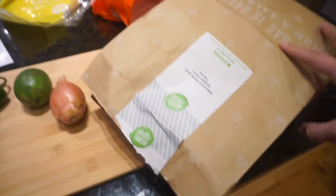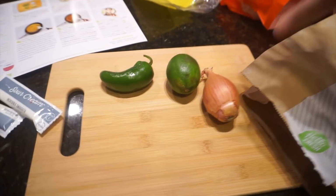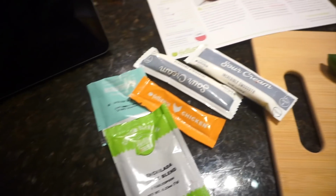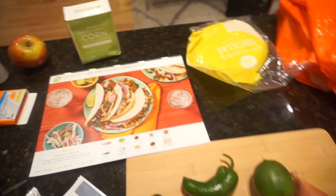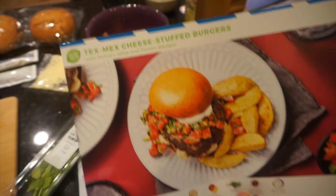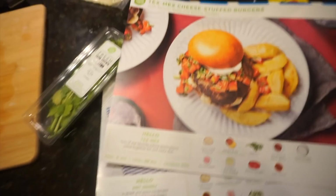Let's get started. All right, guys, so these meals actually were not sent to me by HelloFresh. These ones I actually paid for on the regular. This is the 2-person 2-serving box that I usually get. So this one I actually paid out of pocket for.